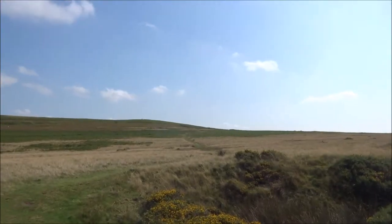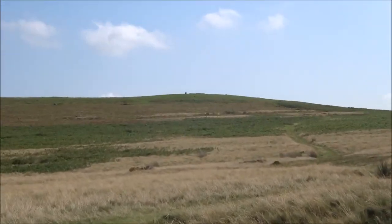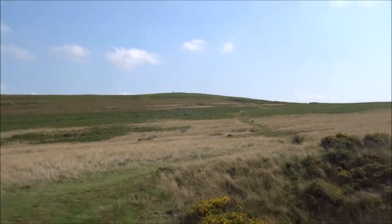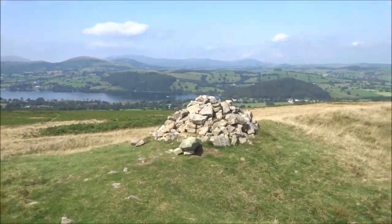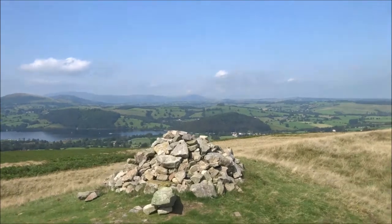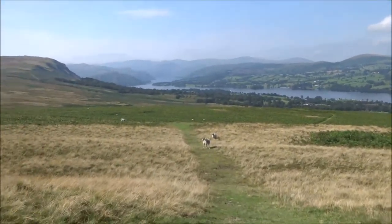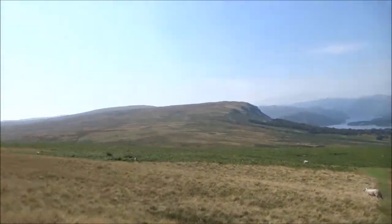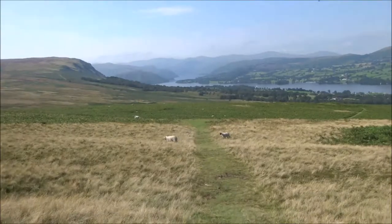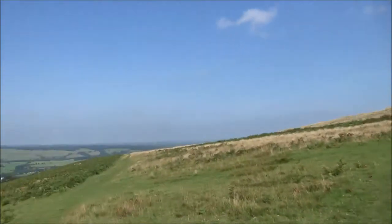I'm still looking for this Roman road. Nice cairn, pile of stones here. I think it's not prehistoric, but I think the Roman road is just a few yards down here somewhere. Okay, I think I've reached the Roman road.